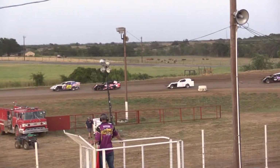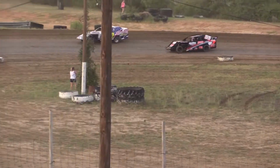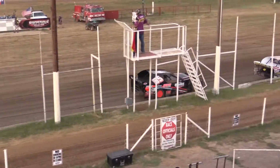1. Out of turn number 2. Shaw trying to close the gap. Brett Young puts a little distance down the back straight into 3. Shaw on the inside trying to pass once again. Out of 4. Shaw is closing the gap.